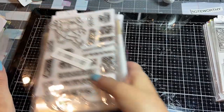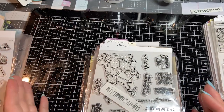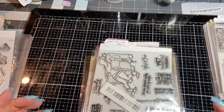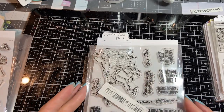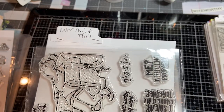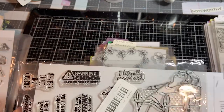Now, these are miscellaneous ones, and I just sort by size. I ordered these from Amazon. No, this one I got from Etsy. This is an odd stamp set, and I called it Overthink This. Someone was trying to get rid of it. It's something that they had in their stash.